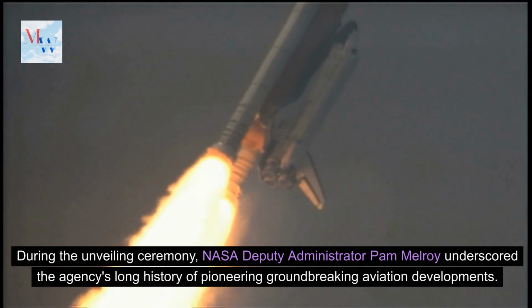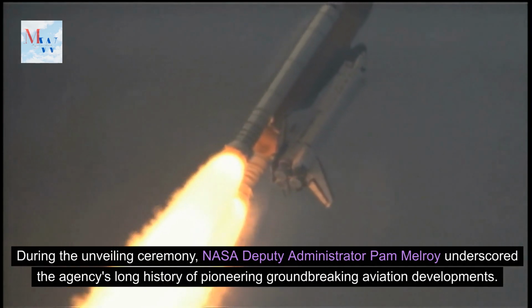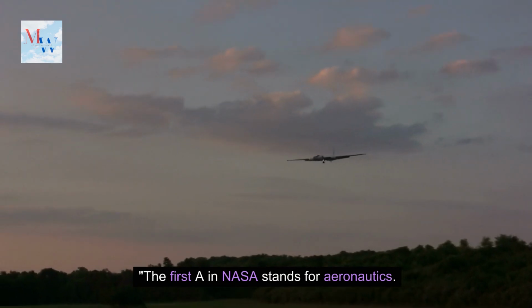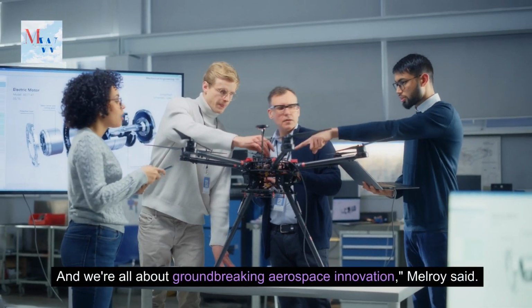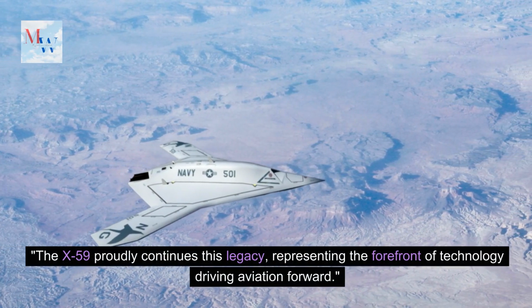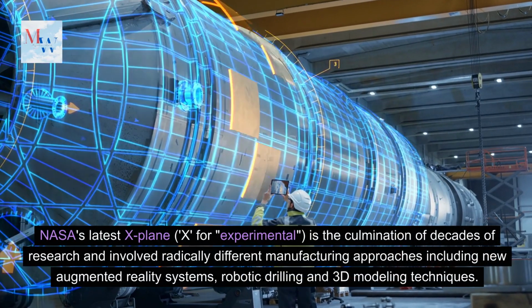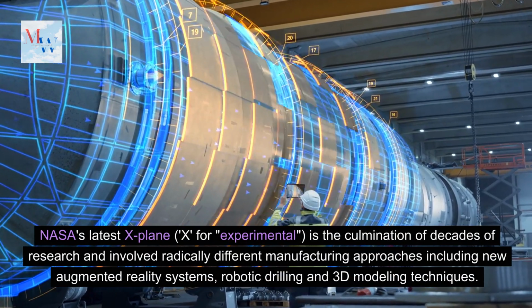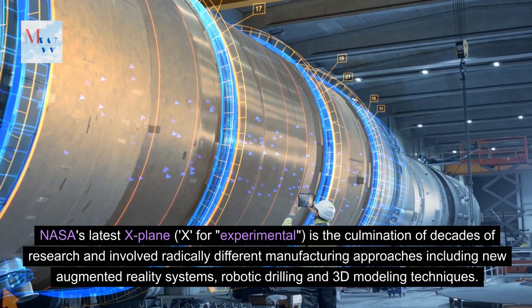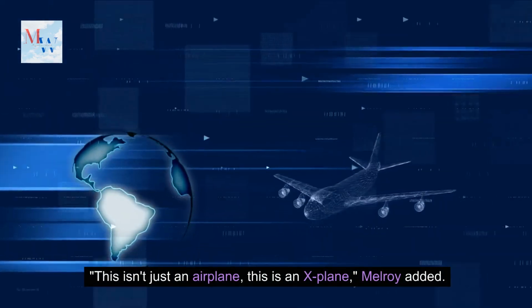During the unveiling ceremony, NASA Deputy Administrator Pam Melroy underscored the agency's long history of pioneering groundbreaking aviation developments. "The first A in NASA stands for aeronautics, and we're all about groundbreaking aerospace innovation," Melroy said. "The X-59 proudly continues this legacy, representing the forefront of technology driving aviation forward." NASA's latest X-plane, X for experimental, is the culmination of decades of research and involved radically different manufacturing approaches, including new augmented reality systems, robotic drilling, and 3D modeling techniques. "This isn't just an airplane, this is an X-plane," Melroy added.